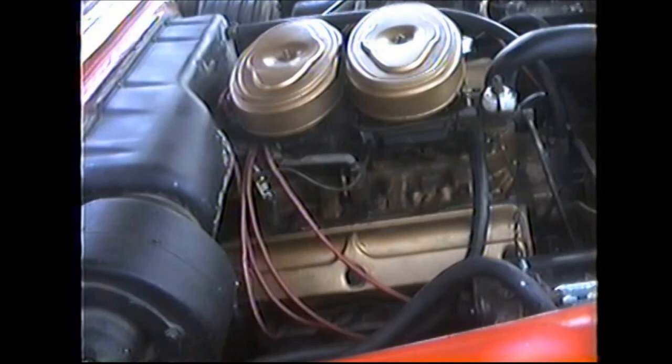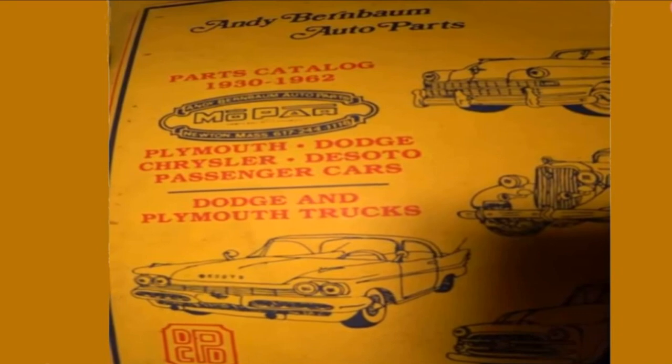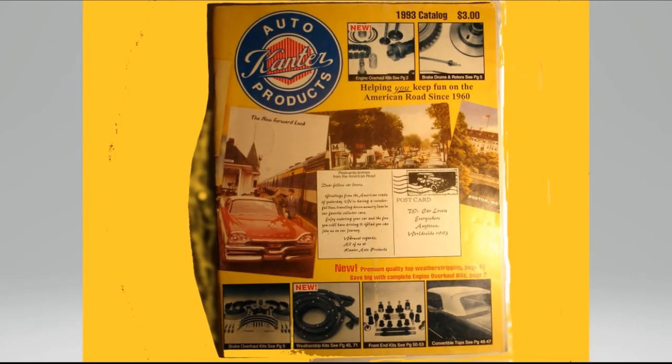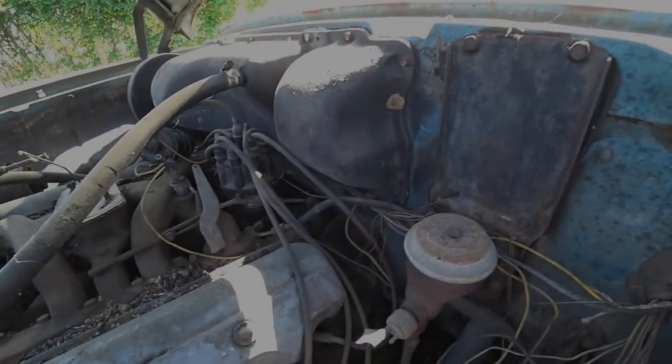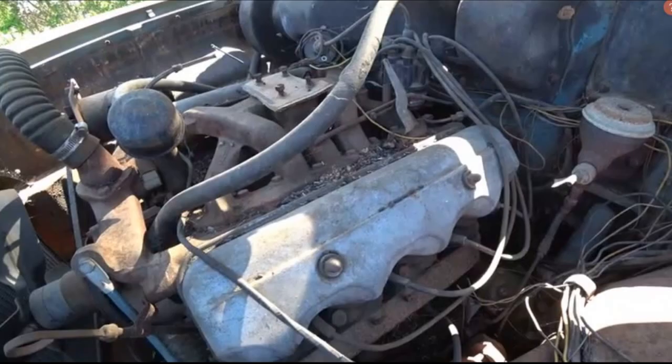Well, in my younger days, fooling around with these old Chryslers from the late 50s, we didn't have the internet to go track down parts. We went to a bookstore and came across magazines or books about antique cars, and we found advertisements where you could send off through the mail or call these companies and they would send you a catalog for antique car parts. And here are just a couple of examples of some of the catalogs I still have from those days. And these companies are still in business today. They sell complete engine rebuild kits, carburetor rebuild kits, fuel pumps, water pumps, all kind of stuff for these engines.